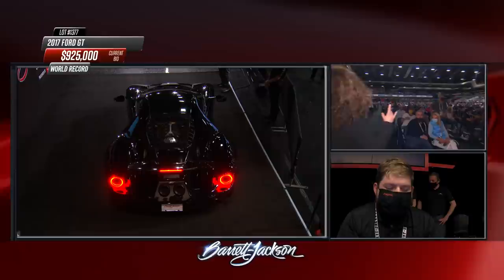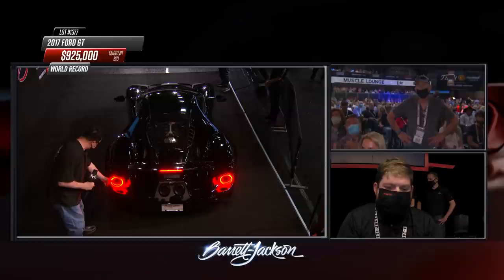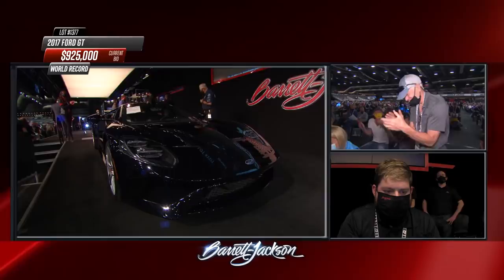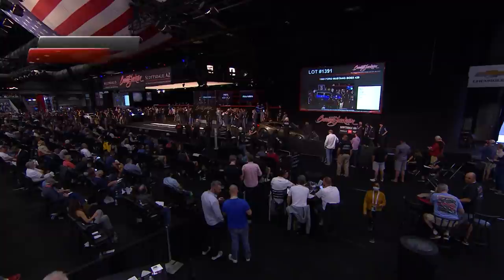Those early GTs had very few options available on them as well. This thing has all sorts of upgrades, including a $12,000 wristwatch that goes with it. I mean, the bottom line, this is simply a race car that's street legal. Got something pretty special here, ladies and gentlemen. Pay close attention.